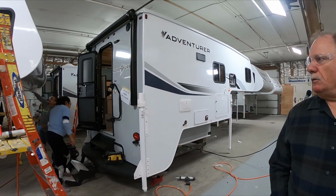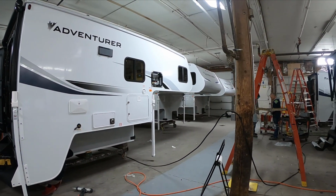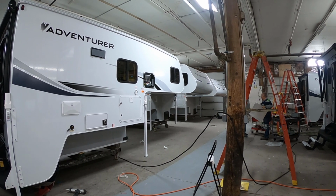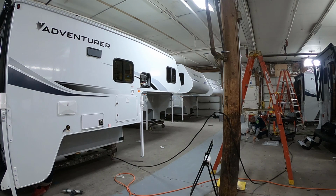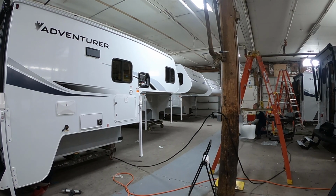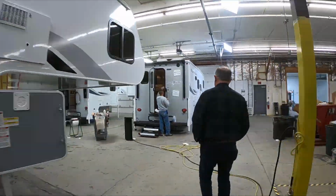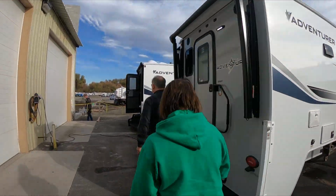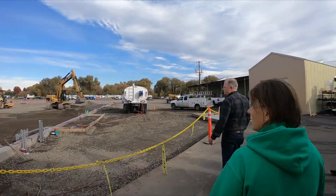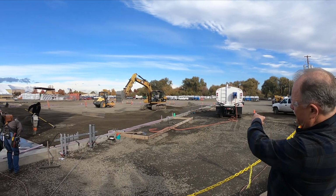I noticed that these are really popular in the rental market. Yes, because they're towable by 3/4 tons, probably hollow. A lot of them, yes. Going all the way out to where you see the purple on there.